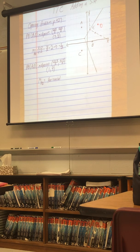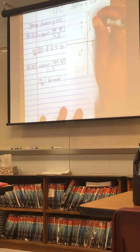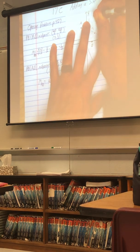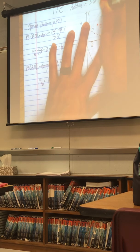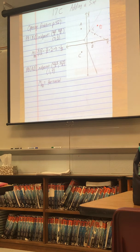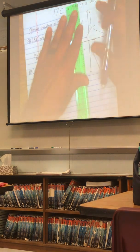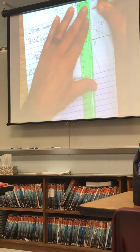What line do you have to erase? Tell me why this line has to get erased. Guys, you can't have a perpendicular bisector running through the middle of another cell. That perpendicular bisector was extending into cell D. It's no longer needed because that's no longer the dividing point. Okay? And then those two perpendicular bisectors that we just drew in, we're just going to go back and make those solid.